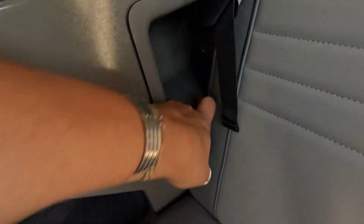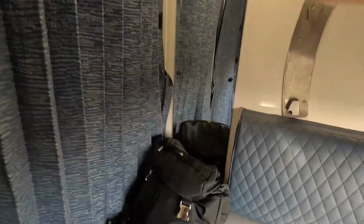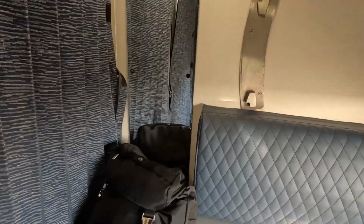There's a little cubby in here. I don't think people really use that for much. I've never stored anything in there before. And then there's a little mirror here to help you get ready in the morning. So that's pretty much the space here.